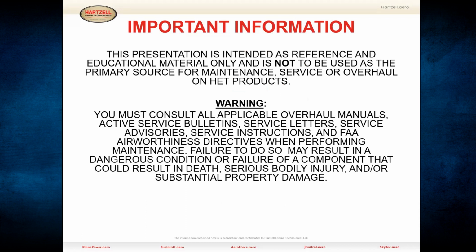I do have to put this screen up here. This presentation is only a reference. It's only educational material, not to be used as a primary source for maintenance, service, or overhaul. I have this up here because I got a call from the FAA, months ago now, and they told me that they had found my name in a logbook. That logbook entry stated that they had accomplished an STC and that they used me, meaning my name, as the approved data to install that STC. Well, I know some of you out there are probably laughing, because we know you can't do that. I'm not approved data. I'm not acceptable data. I'm just a reference. So anyway, just so you all know, that's where we stand.